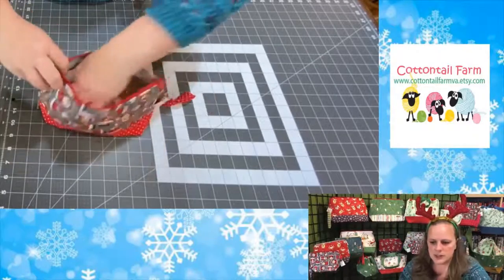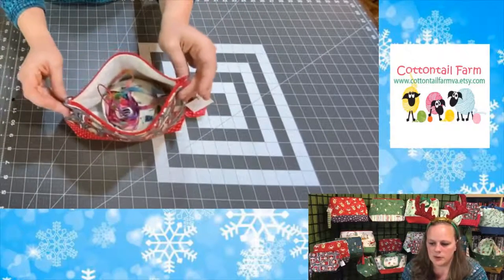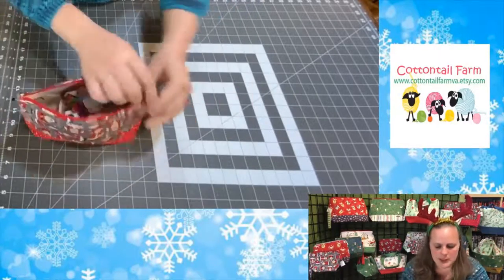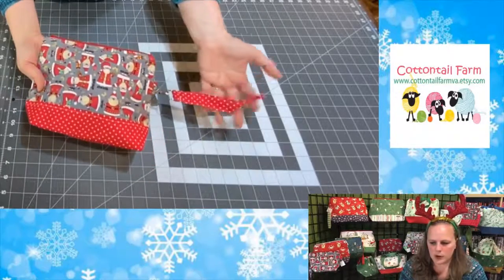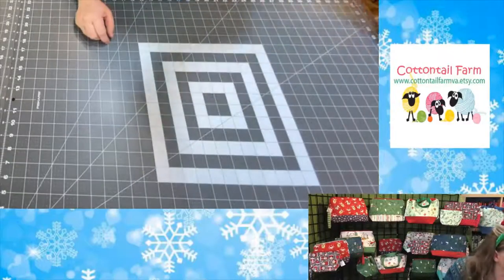And you can see, even with a bulky size yarn, there's plenty of room still in the bag. Quick, easy size to keep with you in your car or on the go with you. If you're a big purse carrier, they fit in those as well.